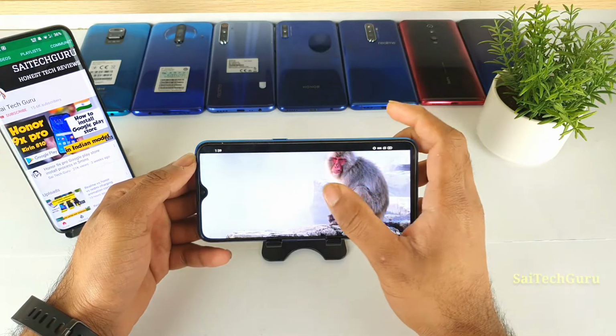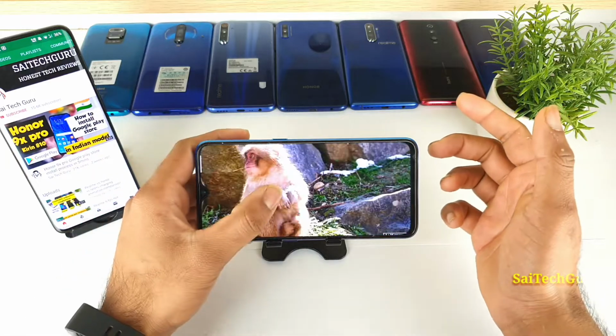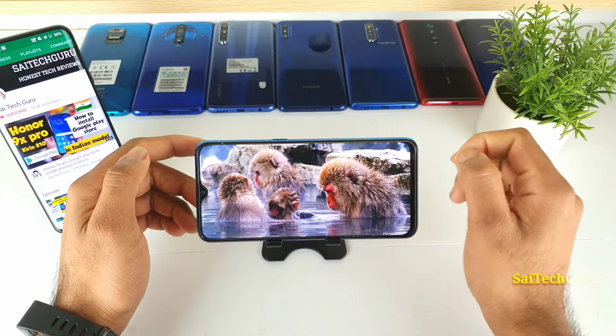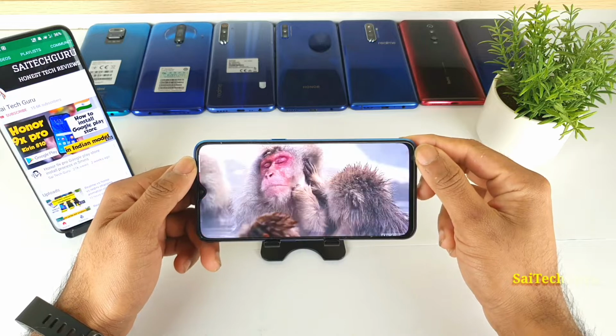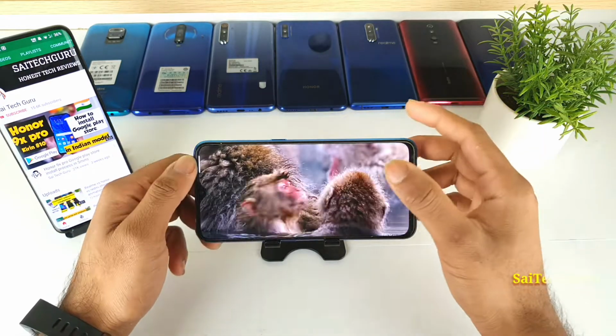So let me try to fast forward the video and let's see. As you can see, it's completely fast and smooth, so there is no lag at all while forwarding or backwarding the video. And let me show you the properties of the video as well to demonstrate the resolution, so you can get a clear idea what resolution the 5K video actually is.